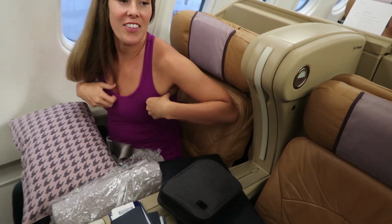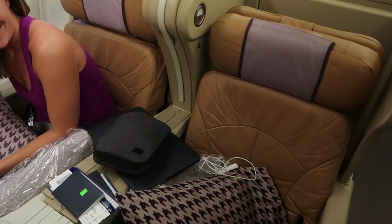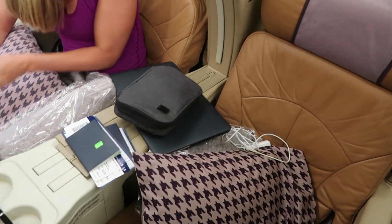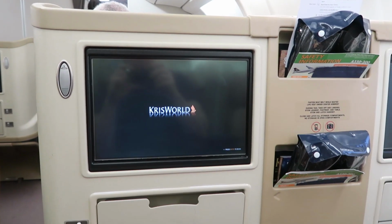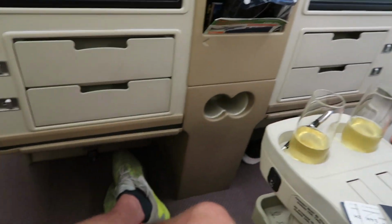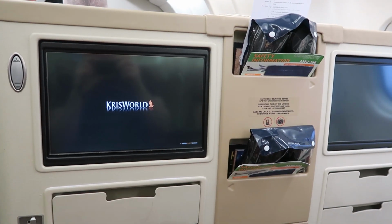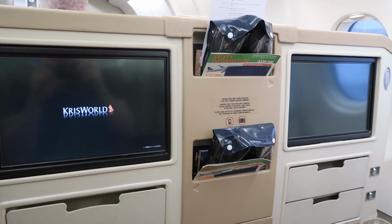So structurally the same style plane as we had last time out. Katie's just trying to get herself ready for photography. I'm not taking a picture, Katie, but structurally the same as last time. Just the dual seats here, same pillows, blankets, and everything. The same in front of us here again. The TVs, same sort of structure and everything down here. This plane seems a little bit newer, but overall looks pretty much the exact same.